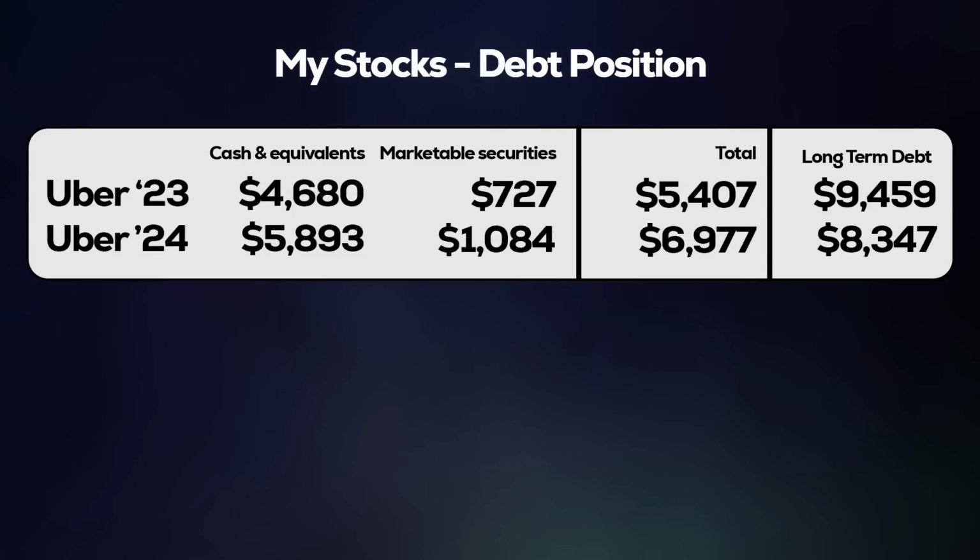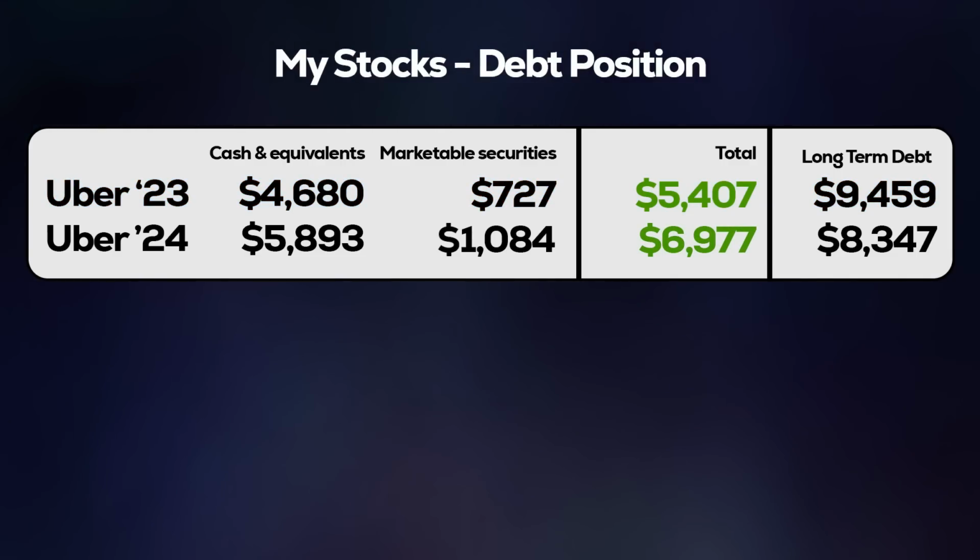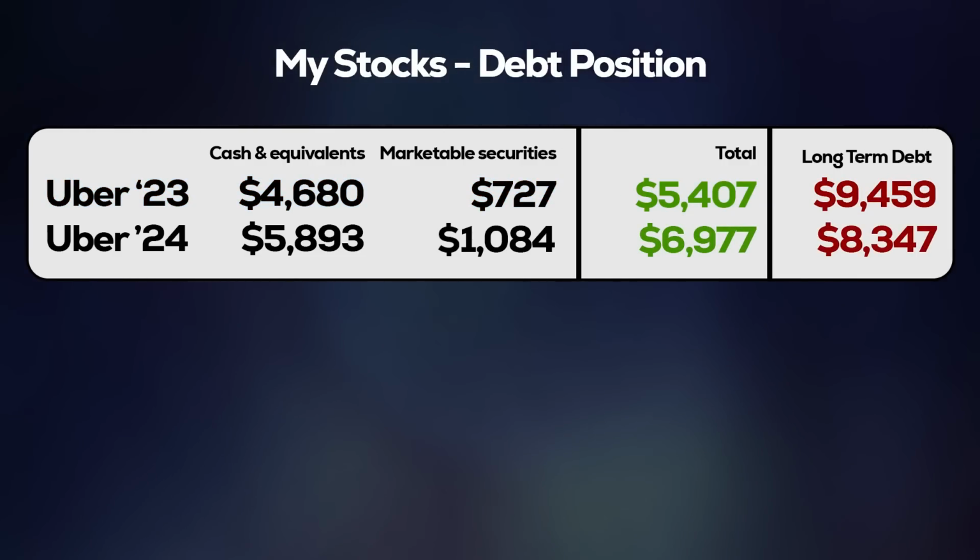But if we look at the account from the previous year, we can see that actually cash and securities have both increased and debt has decreased. It's a good thing. It's going in the right direction, and combined with its mega cash flow, it paints a nice and stable financial picture, perfect for enabling future growth.